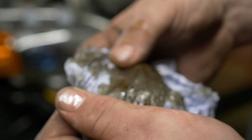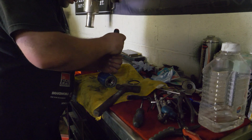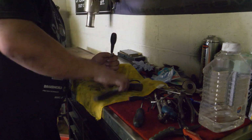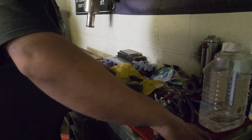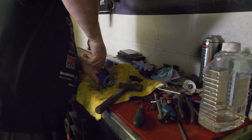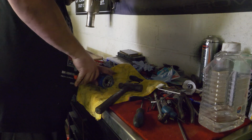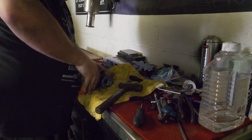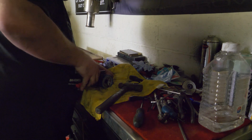I'll have to cut the filter open and have a look. Thick oil filter. You've got to be quite destructive, but not cut it. Yeah, you don't want to use a grinder like that, it just puts more metal in it, doesn't it? If you use a grinder or a saw, you're just falsifying what you're looking for, because you're going to put a load of metal dust in.